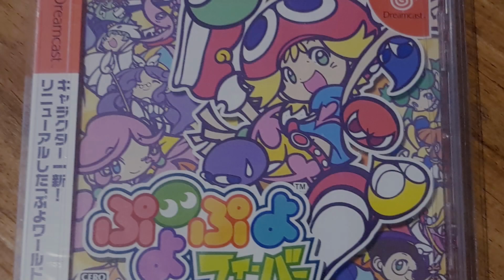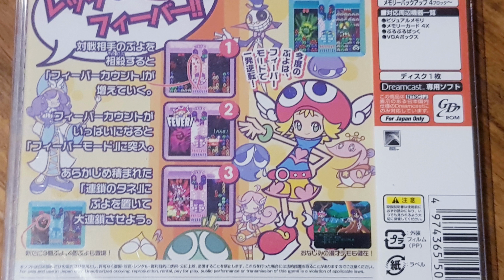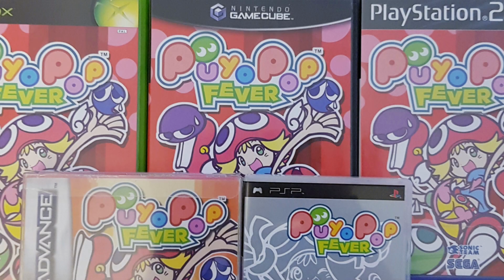The first game is Puyo Puyo Fever for the Dreamcast. Now, I was very lucky many moons ago to get a nice sealed copy of this, which I won't take out of its nice protective box. But Puyo Puyo Fever is a game that most people, if they are familiar with it, will probably know, like the GameCube, the PS2, or the Xbox version, or even a Game Boy Advance version.